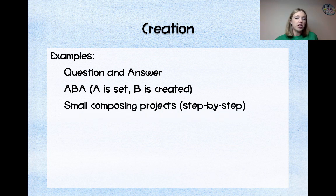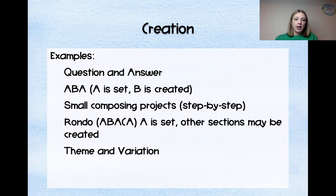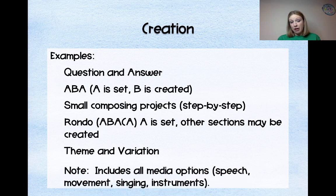Small composing projects: it's really important you do those step by step. You cannot skip a step and assume that they're going to know what to do. You have to start really small. I'll show you some examples of really small in just a second. Rondo: A, B, A, C, A. The A might be set, and then you might split kids up and have them decide how to create a B section, how to create a C section, and then put it all together. Theme and variation is a little more upper level thinking, so this might be more fifth grade and beyond. You give them a theme, and then they have to create a variation on that.